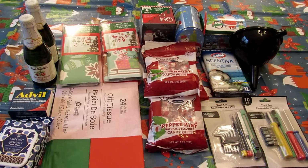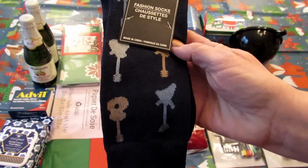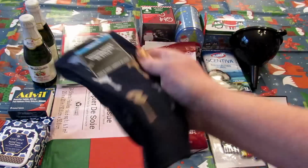Next, I found two pairs of men's socks. I'm going to give them to my boys for Christmas. I found these guitar socks for our youngest. He plays guitar, so I thought those were super cool. I like those. They're dark blue.